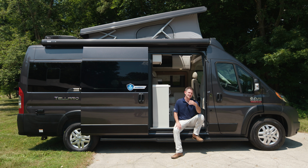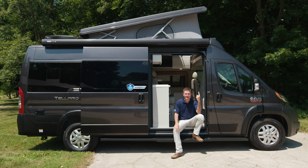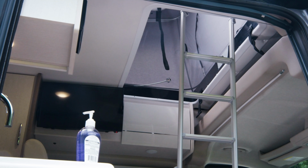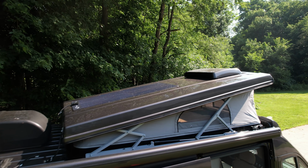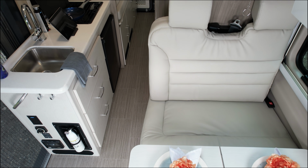The Tellaro offers up 3 floor plans that are all very unique and all very user-friendly. We're going to start with the only one in the lineup where you can sleep up top, the 20A. Yeah, this is the camper van with your tent on top, and it's just a quick climb up. This is the optional pop-top sky bunk. The solar panel you see here provides you with 190 watts of solar charging. This is a neat perspective of the Tellaro from front to back.